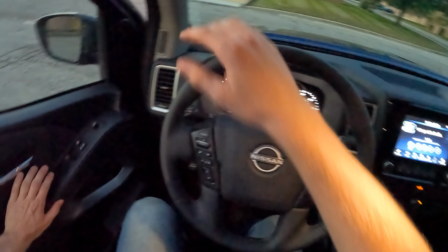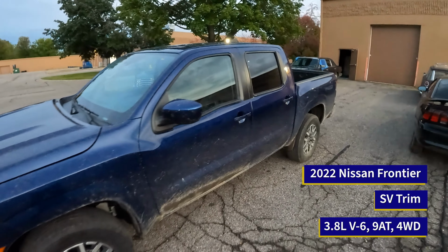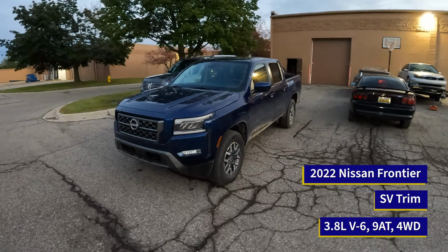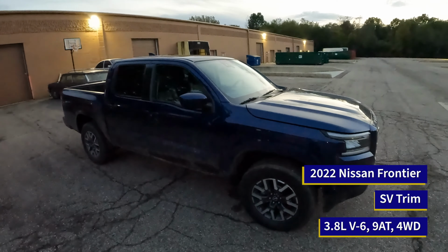Before we get started, let's hop out and take a look at it. Later than we typically film because it's been a busy weekend, busy week out driving the new Lexus NX. Only had so much time to fit in filming with the Frontier, but that doesn't mean we're not going to get it all in, and that doesn't mean y'all can't hear the sound system just fine.